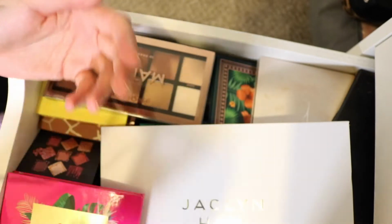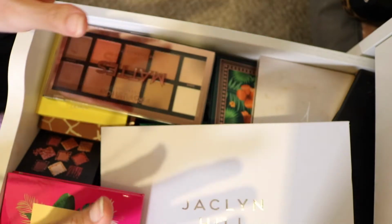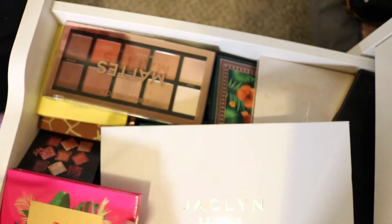Next up, we have this guy, another Revolution palette. This did not blow me away whatsoever. I think I got this so that I could get some free shipping, so I'm going to say goodbye to this guy. Also, guys, don't look at my nails.